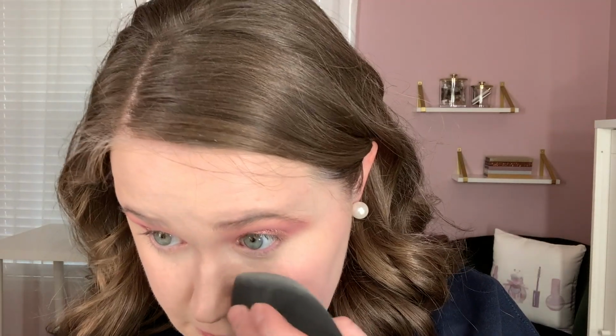I'm not gonna lie, I feel like it sets my face very nicely. It isn't drying at all, and I just feel like it makes my face look very flawless. I don't know how to explain it, but I've been really enjoying it recently. So I think I made a comment in a past Get Ready With Me that when I was done with this, I wasn't going to repurchase it, but I think I'll change my mind.